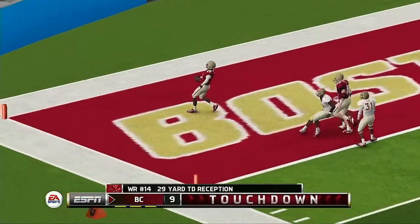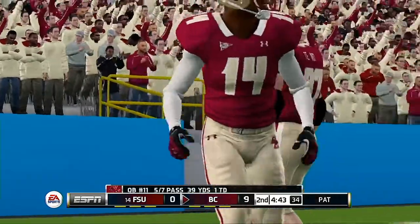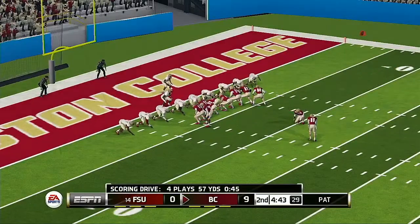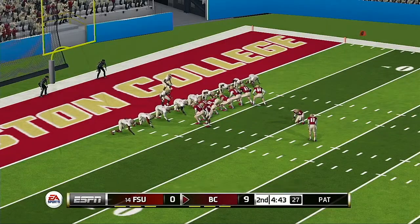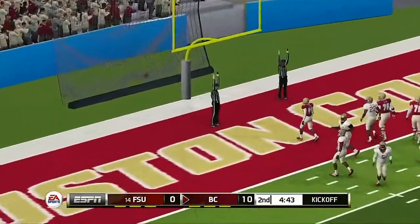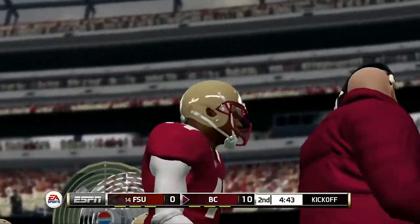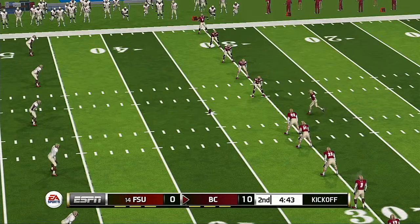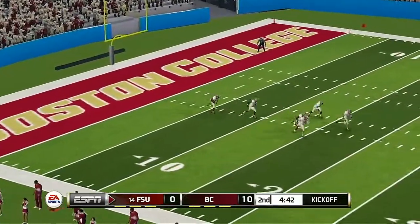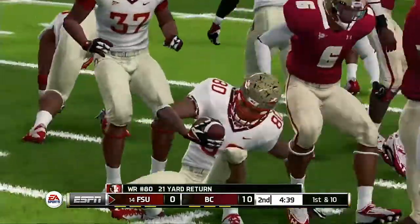Quick strike to the receiver. Touchdown, BC. And he tacks on the extra point. A four-play, 59-yard drive. And they add 7 points to the scoreboard. They line up to kick this one away. He's to the 20. He makes it out, maybe to the 26-yard line.